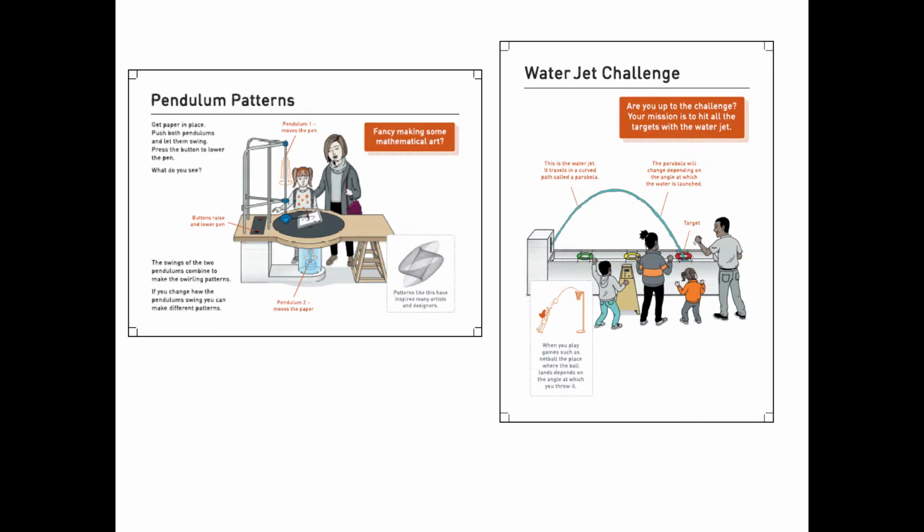So these are the exhibits we have. Again, some of these probably won't be new to you. You'll be familiar with them. We haven't really tried to break the mould too much with these exhibits. So this is a laser cross-section exhibit. On the top left, we have a harmonograph called Pendulum Patterns.